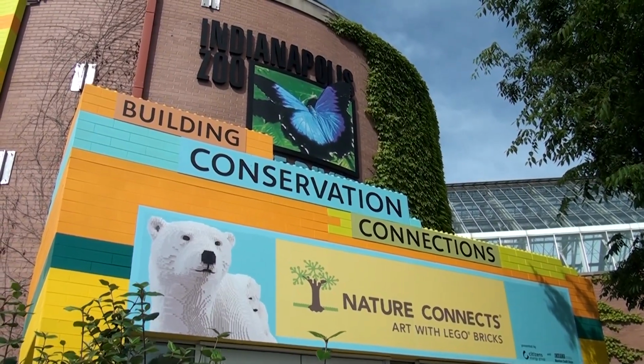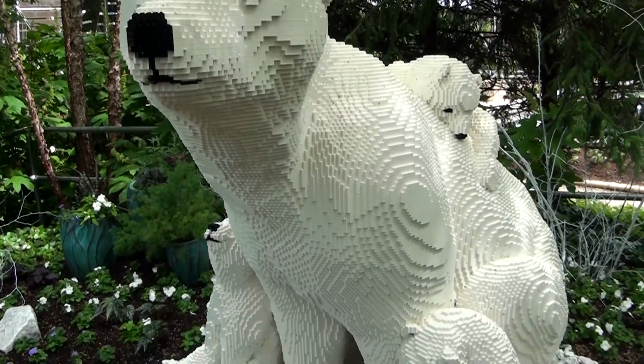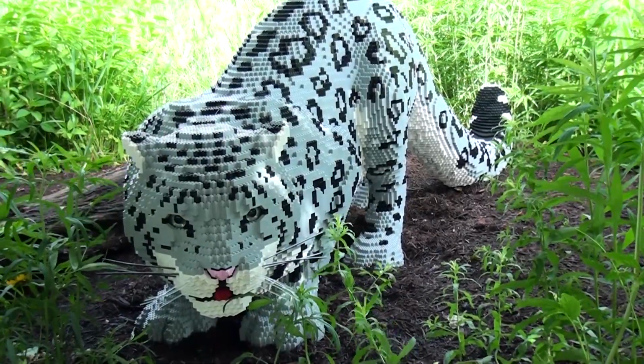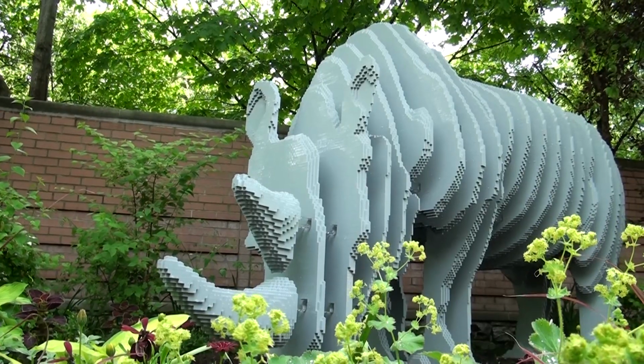So Carla, if you just want to give us an overview of the exhibit and some of the models that are in it. Yeah, absolutely. We have 12 sculptures all created by Sean Kenney. He's a New York-based artist. He is absolutely spectacular and has a really wonderful message to offer us with the Nature Connects exhibit. And it's all about animal conservation and connecting our community with the stories behind these amazing sculptures.